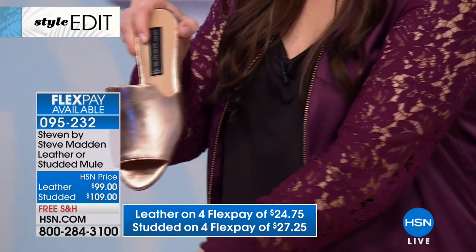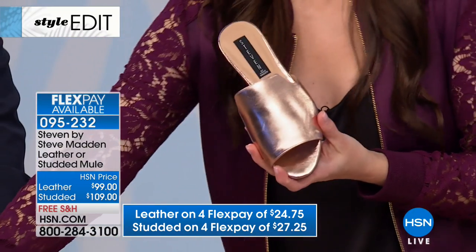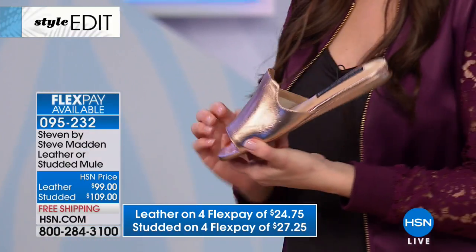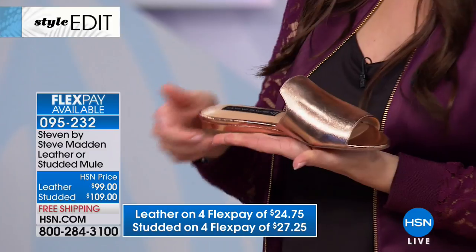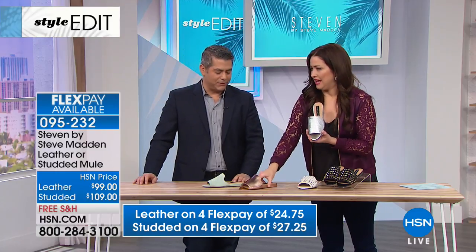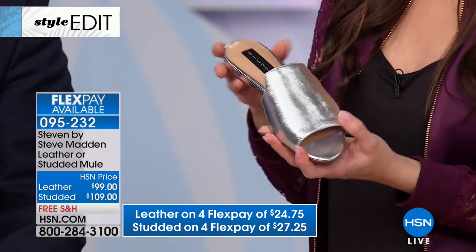Or if you just want to go for the leather or suede look, we have that available for you too, in the rose. Isn't that something so simplistic, but amazing? Rose gold is great, right? It's a great neutral. It blends well with skin color, and it's versatile. It can be worn dressed up or dressed down. And so hot. Everyone's loving the rose gold, right?